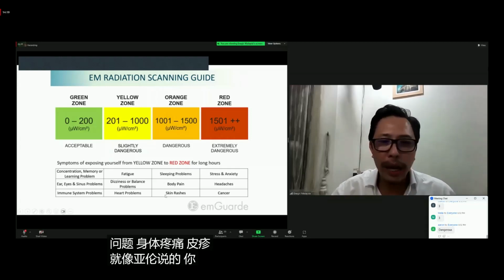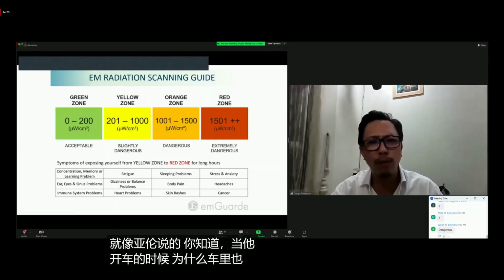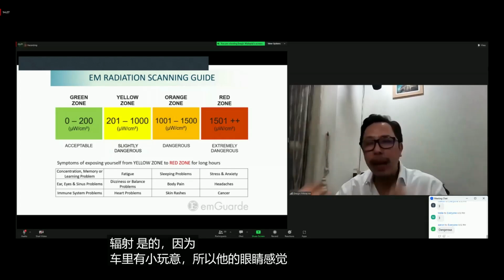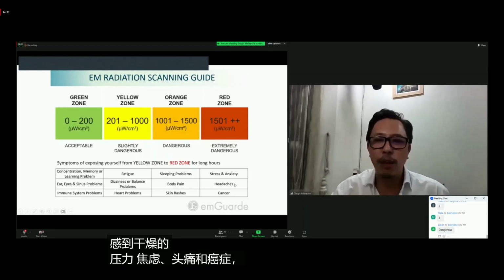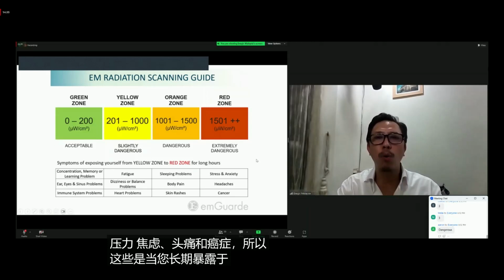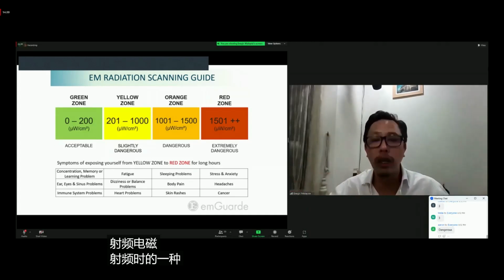Like Aaron was saying, when he drives in a car, how come the car also has radiation? Yes, because of the gadgets in the car. So his eyes feel dry. Stress, anxiety, headache, and cancer. So these are the symptoms when you are exposed to electromagnetic radio frequency long term.